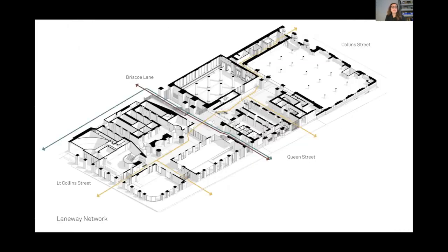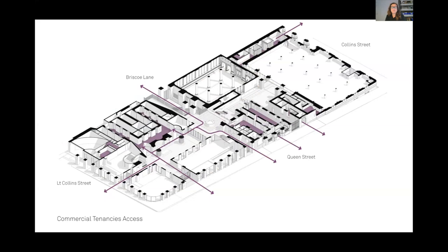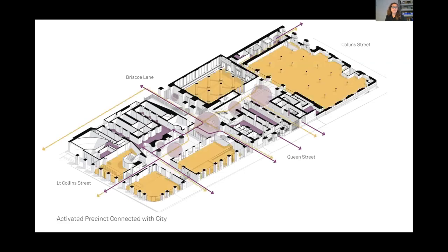So to quickly help you, the networks through the site, a lot more passage through it for anybody to use, not just people going to the tower. The lobby up to the tower, the lift core, is really treated as part of this main central space rather than locked off at the perimeter. Retail tenancies, pathways through those, the pale yellow, these campiellos we introduced, which is a small square in Venice. Then the commercial tenancies each had their own access to the individual buildings.